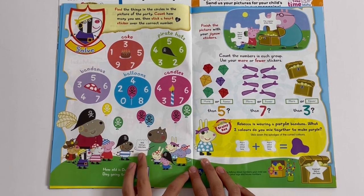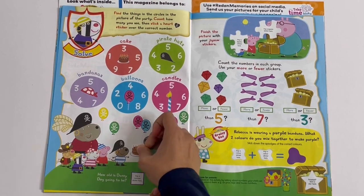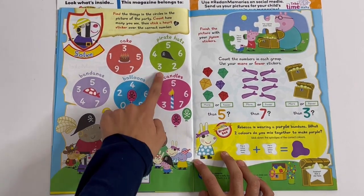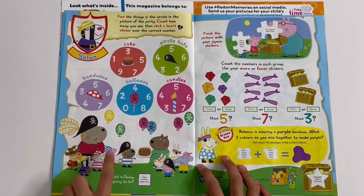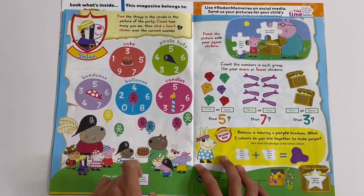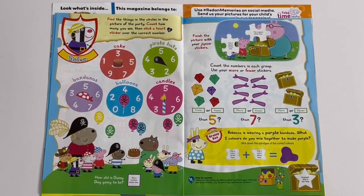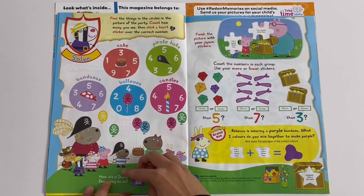First, the cakes. So we've got one cake there. Need to stick on. Now, pirate hats. Black ones. Got one, two, three. Bandanas. Got one, two, three, four, five, six. Balloons. One, two, three, four, five, six. And finally, candles here on the cake. We've got one, two, three, four, five candles. And that's how many years Daniel's going to be. It's actually Danny.